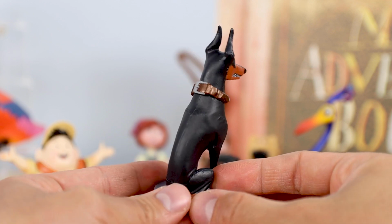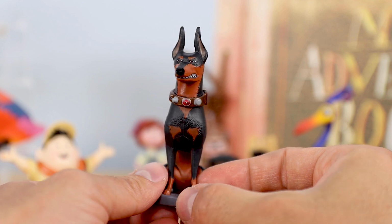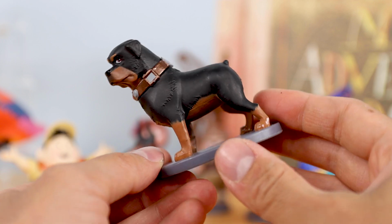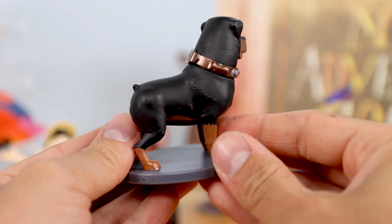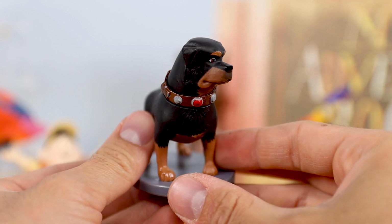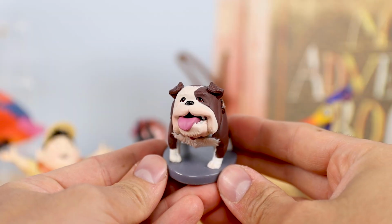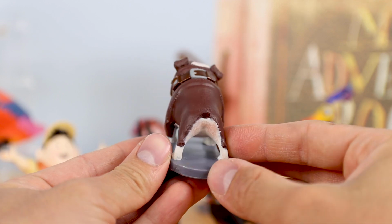Here is Alpha. No complaints with him. He looks really, really nice. And we have Beta. Beta is a great sculpt as well. I just noticed that the paint job on his eye that I got is a little wonky. But that's okay. And then we have Gamma. And this is another solid sculpt.